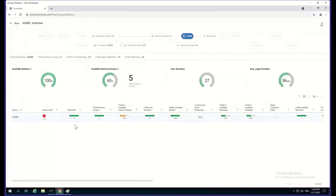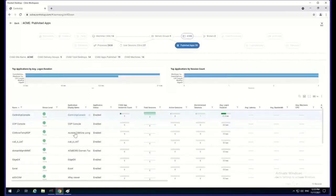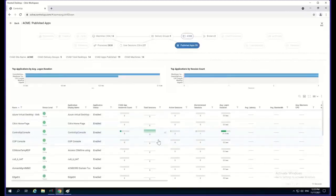So for CVAD on premises, this is our high-level view of it. You can see we've got it focused here. We can look at all the published apps, the brokers, what their metrics are, and the delivery group. So let's just go through real quick and just give you a view of what that looks like. So I'm going to click on published apps, and sure enough, we can see all of the apps published in our environments. We can see how many users are using that application, how many are active, disconnected, and so on and so forth. Pretty cool stuff here.